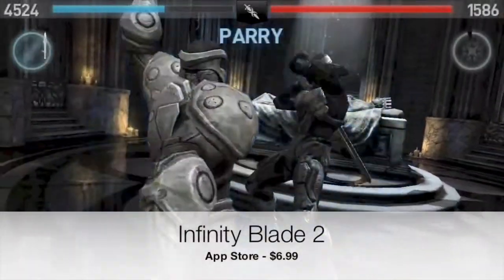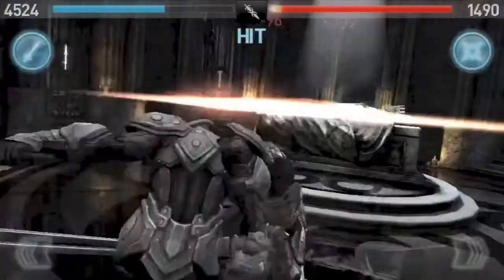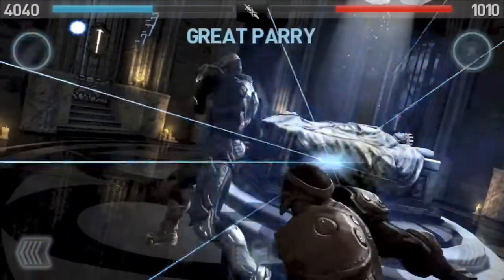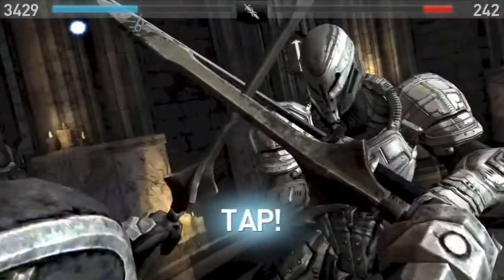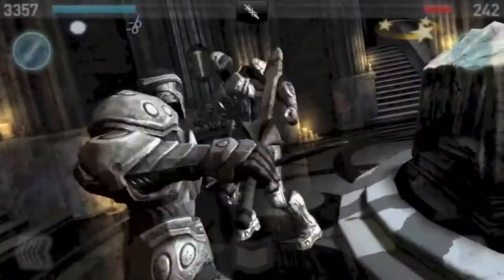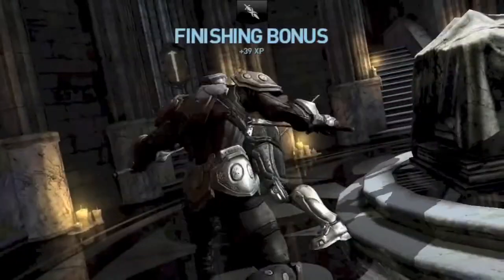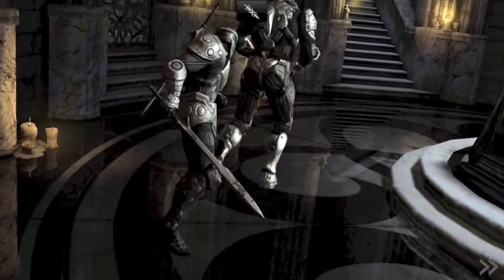The next game I got on this list is called Infinity Blade 2. If you haven't heard of this game, this is actually one of the games Apple showed to show off their A5 processor, and it's probably one of the best looking games I've ever seen. Now, it's only for iOS, and it's the most expensive game I'm showing right now on this list. It's $6.99, and even though that's probably the most I would pay for a mobile game, the graphics on it and gameplay are really good.